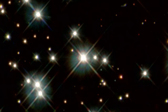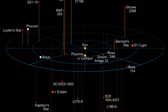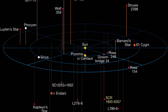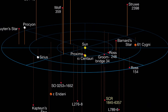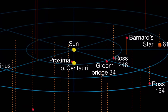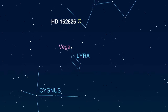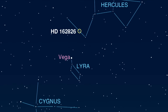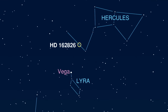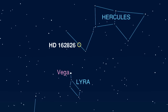Meanwhile, the search for our sun's true siblings continues. In 2013, astronomers conducted a careful study of 30 stars known to have ages, compositions, and motions similar to the sun. After a close examination, only one of the 30 qualified as a possible true sibling to the sun. It lies just over 100 light years away in the constellation Hercules. It doesn't have a name, just a catalog number, HD162826. But this one candidate sibling could soon be joined by others.